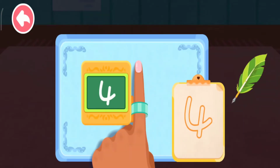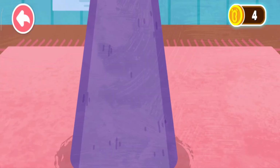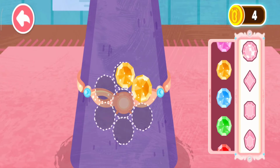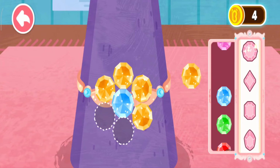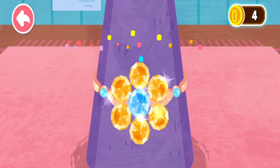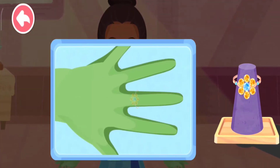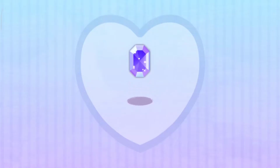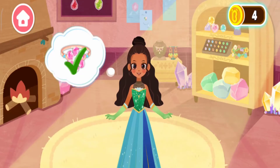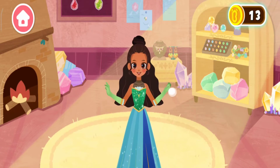Let's measure the finger for the princess. Find the right size! Start decorating the ring. Still waiting for the other piece of jewelry.